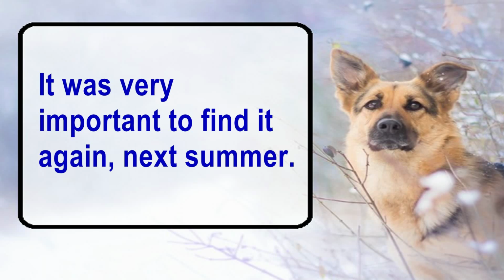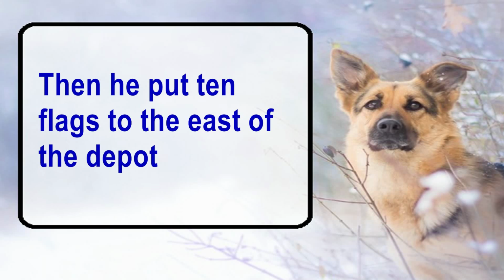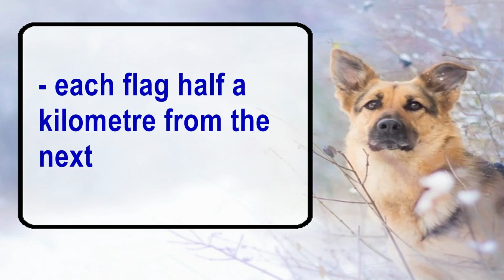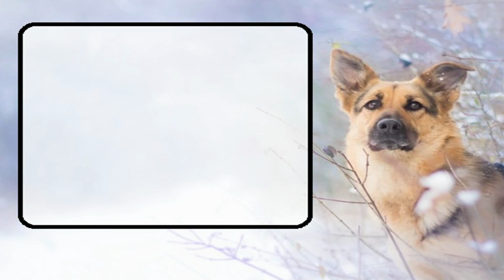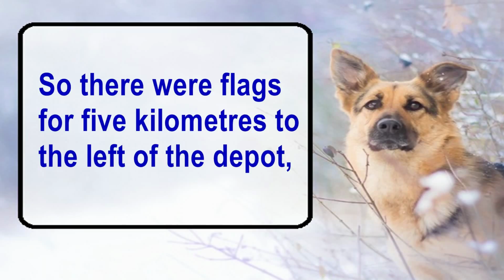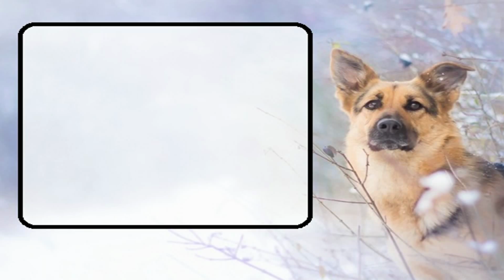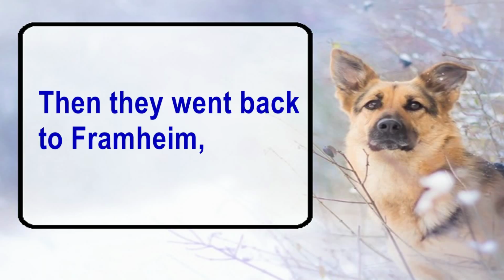Amundsen made his depot very carefully. It was very important to find it again next summer. So he put a big black flag on top. Then he put 10 flags to the east of the depot, each flag 0.5 kilometer from the next, and 10 flags to the west. So, there were flags for 5 kilometers to the left of the depot and 5 kilometers to the right.